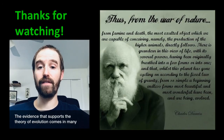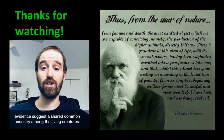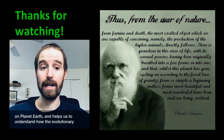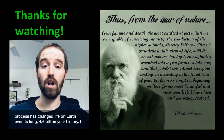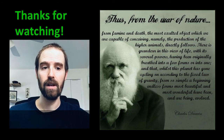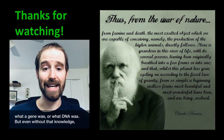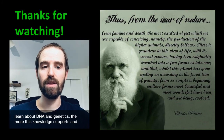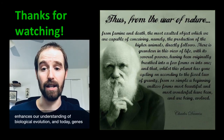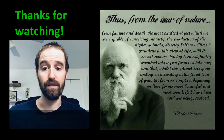The evidence that supports the theory of evolution comes in many different flavors, and we are finding more evidence every day. This evidence suggests a shared common ancestry among the living creatures on planet Earth, and helps us to understand how the evolutionary process has changed life on Earth over its long 4.6 billion year history. It is interesting to note, I think, that in Darwin's day, nobody had any idea what a gene was or what DNA was. But even without that knowledge, Darwin's theory has withstood the test of time. In fact, the more we learn about DNA and genetics, the more this knowledge supports and enhances our understanding of biological evolution. And today, genes and genetic similarities are possibly the most important evidence of common ancestry that we have.